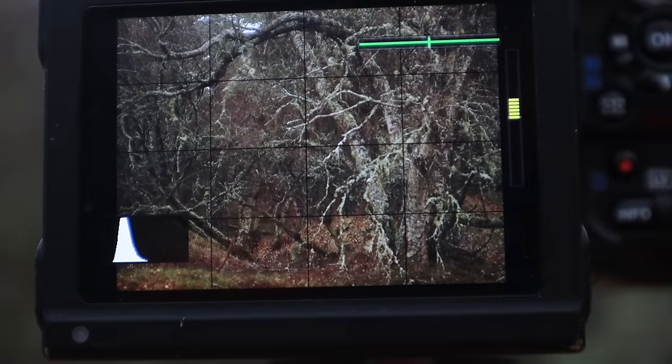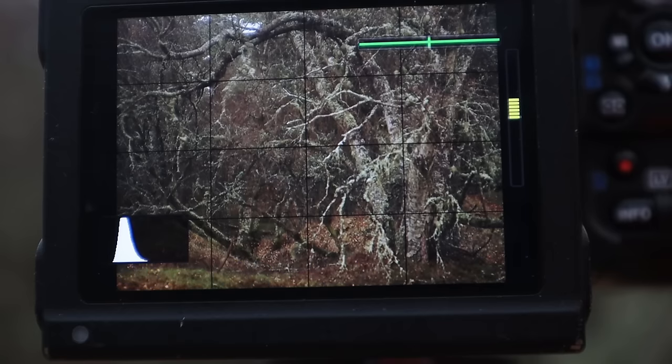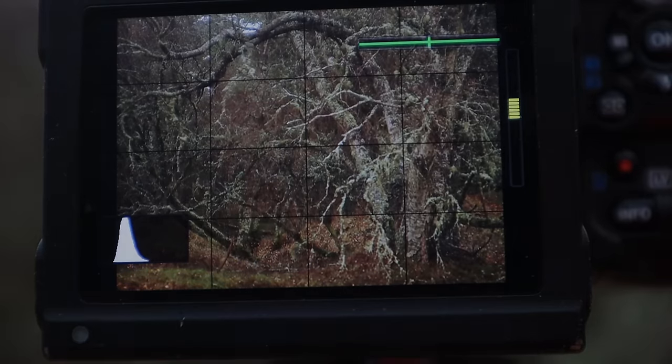My lens that I'm using is my 45-85mm lens. Like I say, 100 ISO, f8 and a third of a second. And I'll put that image on now.